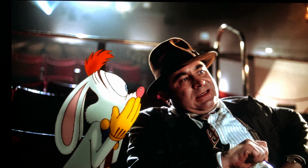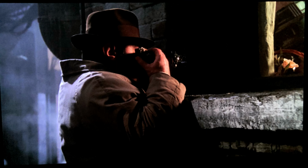And shadow detail, I think that looks very strong. When Eddie's sneaking around the alley of the Ink and Paint Club, it looks very nice in those spots, and also towards the back half of the film, when he's in the alleys of Toontown, also very appropriate in that area. Shadow detail is handled very well, and I think black levels look good.